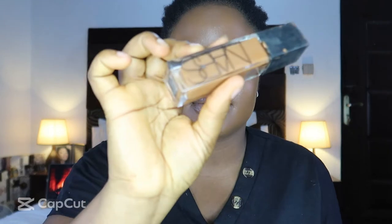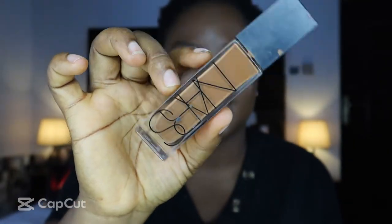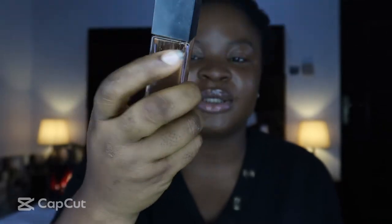So this is the foundation I use. Excuse the dirty cover, but this is the foundation I use. It's the NARS Natural Radiant Longwear Foundation, because I like foundations that make my skin glow through. I feel something that is underrated is that we people that have really good skin allow us to gloat.